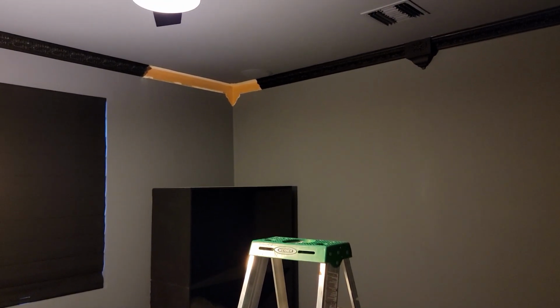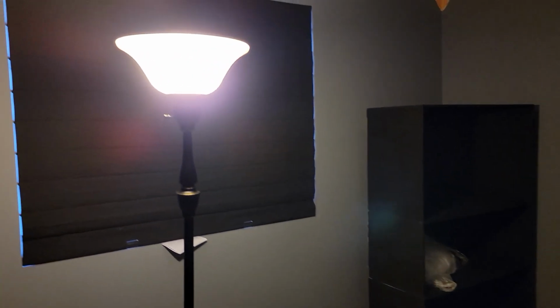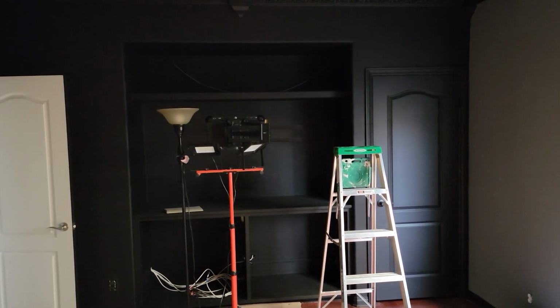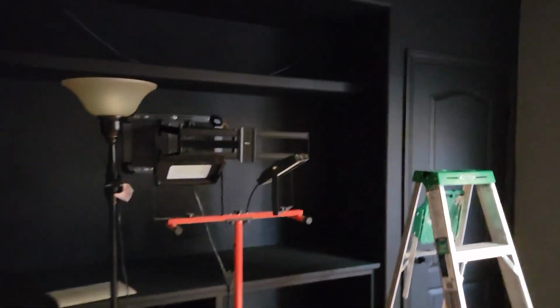Well, here's part of a cabinet, not all 5 shelves, but 3 of them. And also the wall, we have a blackout Roman shade, and continue working on painting the TV wall. And the wall is painted black, including the doors. Still need to do some more work on it. Got the crown molding painted black.